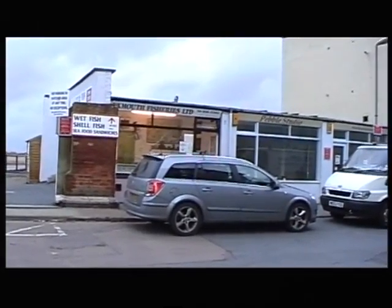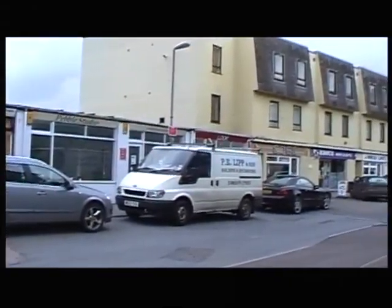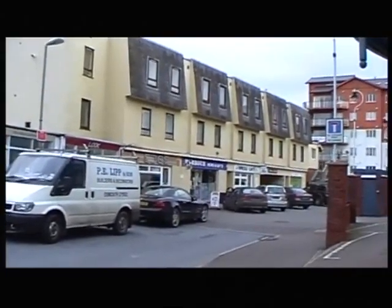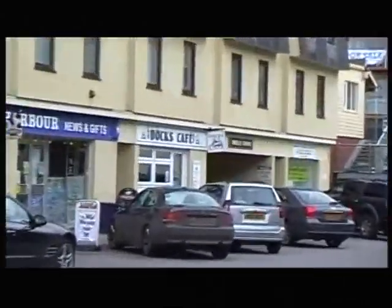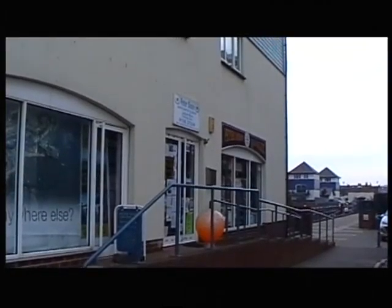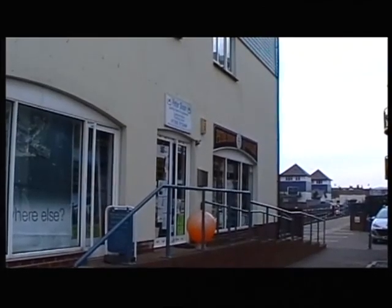Then we come across the excellent fishmongers and fresh fish shop, art gallery, surf shop, newsagents and gift shop, and the Docks Cafe. In the new development is a cafe and restaurant, and also Peter Dixon chandlery.